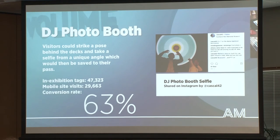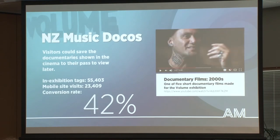And that was really a pleasant surprise for us as museum people, because it actually is related to some content and not necessarily vanity: the music docos that Esther had mentioned. And that's, of course, because people were interested in the content, but they didn't have those 30 minutes to invest in the exhibition to watch all those docos, so they just could swipe them and take them with them. So 42% of those people who collected them actually looked at them later on.